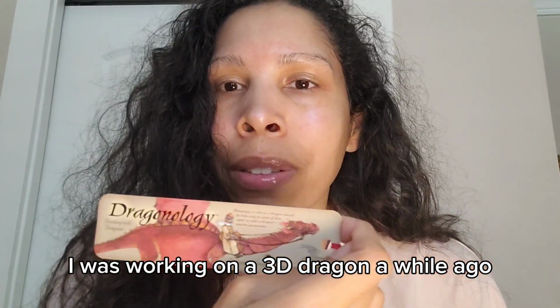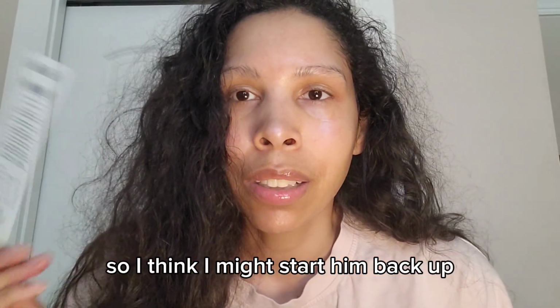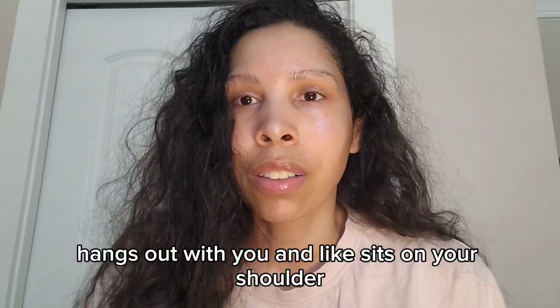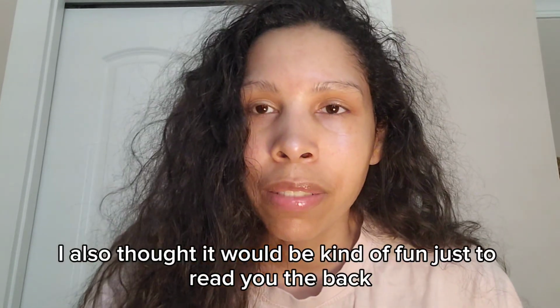I was working on a 3D dragon a while ago, so I think I might start him back up, but make him like a fluffy, puffy, cute dragon that just kind of hangs out with you and sits on your shoulder.